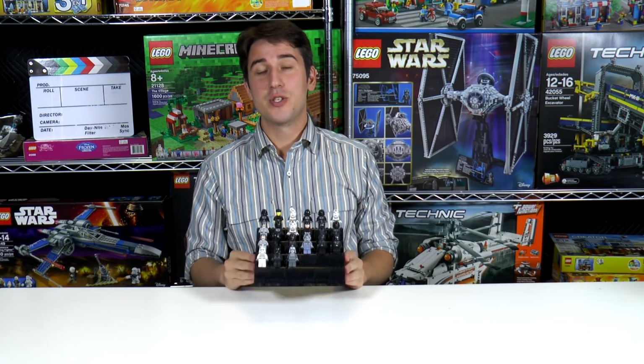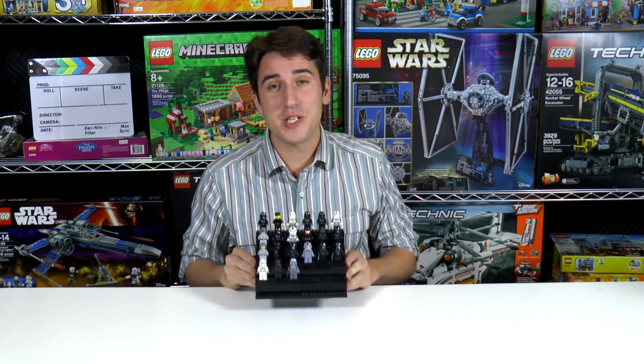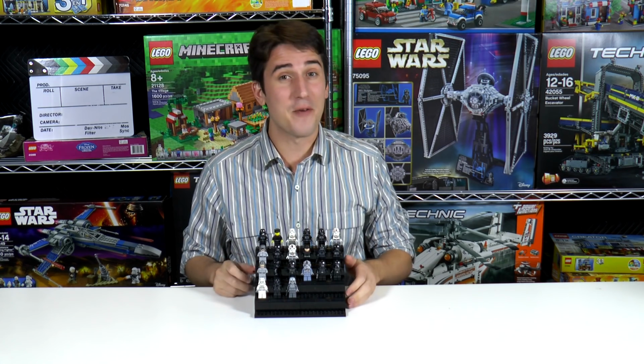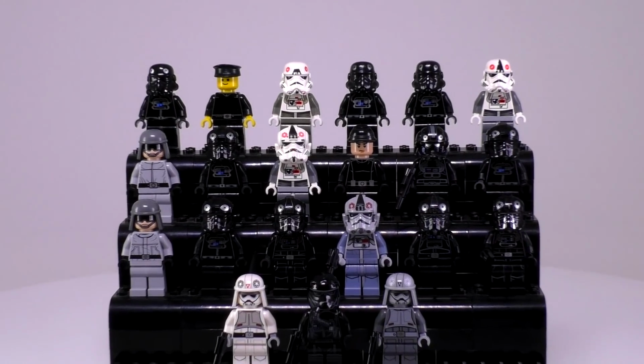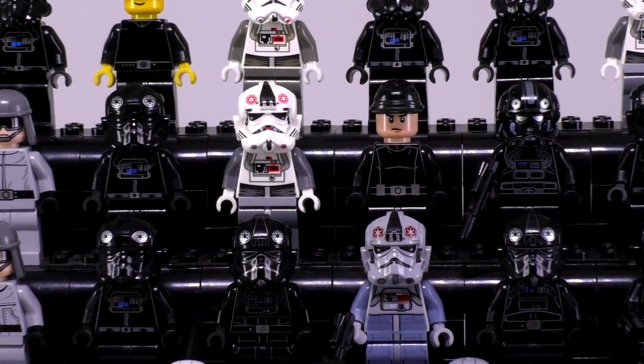Today is a LEGO Star Wars minifigure collection. This is every single Imperial Pilot minifigure ever made. And just as clarification, these 21 minifigures here are just the pilots and drivers. They're the ones operating the vehicles for the Empire, whether they are flying or walking.